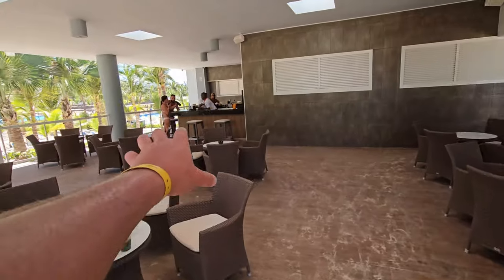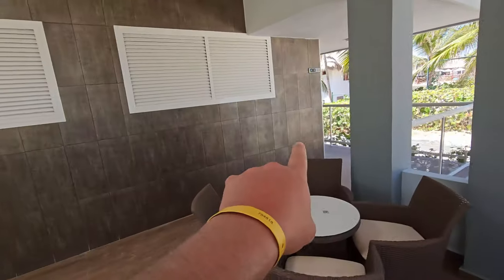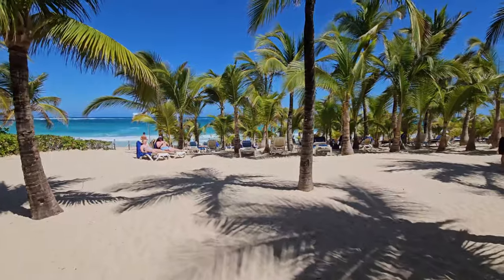So we got some nice seating here. Not hard to get a beverage whatsoever. And right around here, the bathroom is really close to the beach, which is really nice. You don't have to walk clear to the other side of the resort.